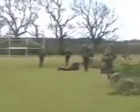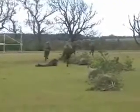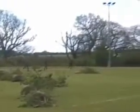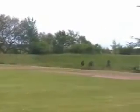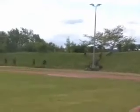Position clear is given. As soon as position clear is given, the section 2IC takes the remainder of the section round to the left flank using the proven safe route. They do this as rapidly as possible so that there is the least amount of time that two men are alone, isolated, forward of the section.